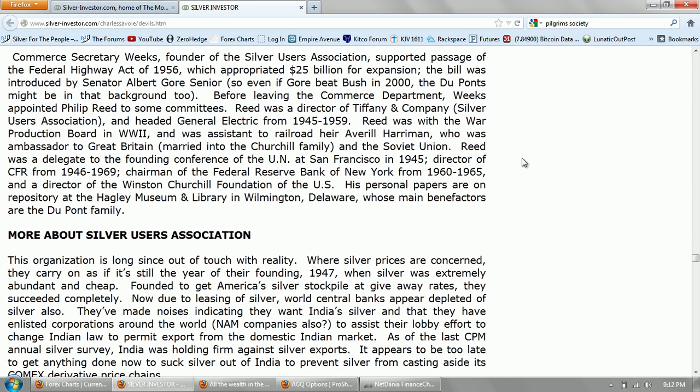Commerce Secretary Weeks, founder of the Silver Users Association, supported passage of the Federal Highway Act in 1956, which appropriated $25 billion for expansion. The bill was introduced by Senator Albert Gore Sr., so even if Gore beat Bush in 2000, the DuPonts might be in that background too. Before leaving the Commerce Department, Weeks appointed Philip Reed to some committees. Reed was a director of Tiffany & Company, a Silver Users Association member, and headed General Electric from 1945 to 1959.